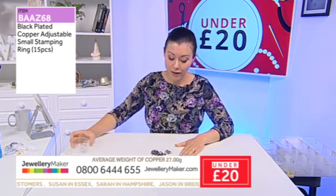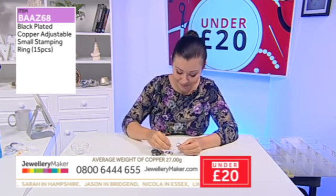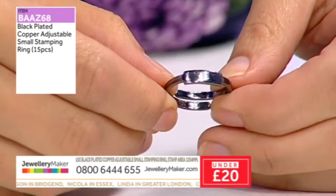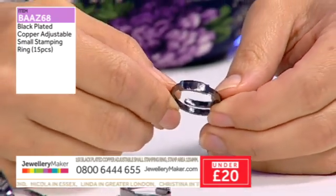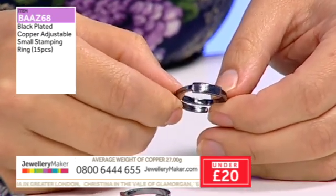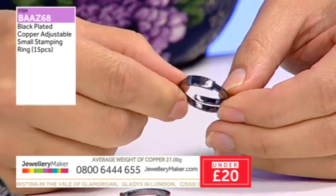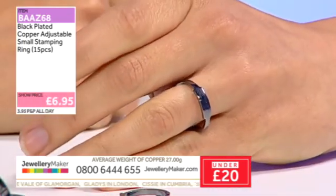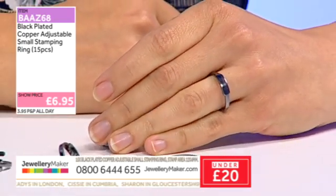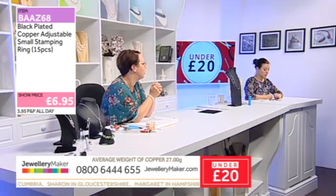We're starting off with some shanks. Stamping ring shanks. Could you enamel on these? Yeah. We had enamel on earlier in the week. I think Fleur was saying they're trying to get in a ring, so you can actually enamel the piece that you need to hold the ring. But yeah, you could enamel onto them.